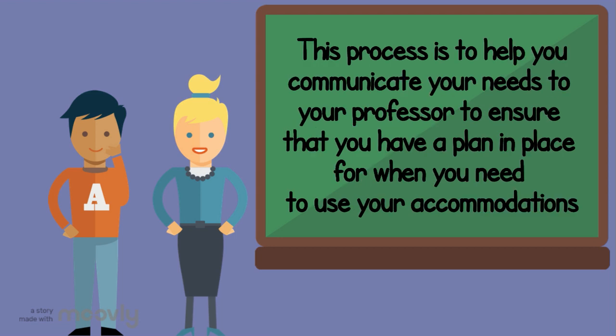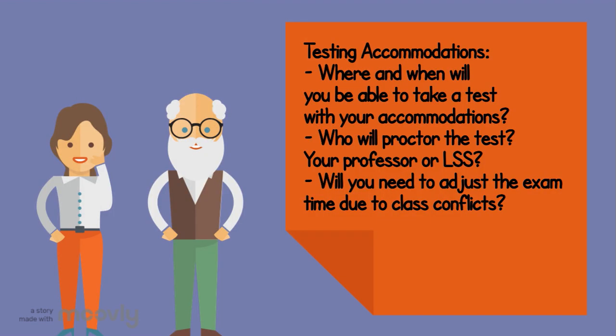The main thing to remember about having a conversation with your professor about your accommodations is that you are just trying to communicate effectively what your needs are and create a plan for when you will need to use your accommodations rather than waiting until the last minute when you are already stressed out and it may not be reasonable to implement the accommodations. Let's talk through the types of questions you may want to discuss with your professor when having this conversation about accommodations.